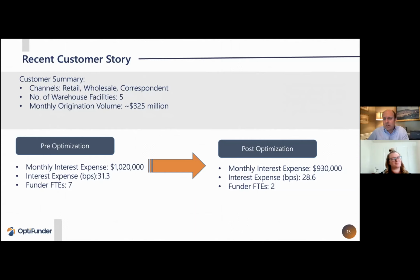And certainly, to answer the question, non-use fees, rebates, incentives, and so on and so forth. The engine looks for the ways to maximize all of that.